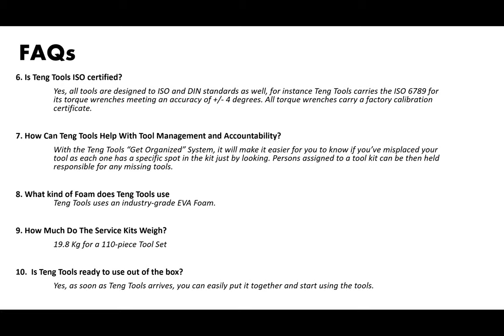Number 7. How can Tengtools help with tool management and accountability? With the Tengtools Get Organized system, it will make it easier for you to know if you've misplaced your tool, as each one has a specific spot in the kit just by looking. Persons assigned to that toolkit can then be held responsible for any missing tools.